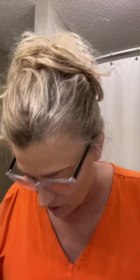Yeah, Dollar Tree lash curler. I don't see why we should spend more on a lash curler, really. It's pretty straightforward, right? So this is really good if you do not have sensitive eyes. It's called Essence Lash Princess. I think it's under $5.